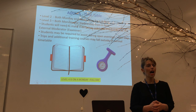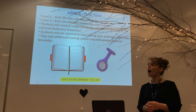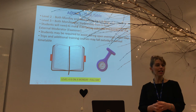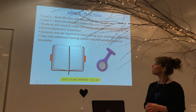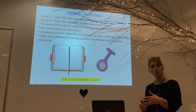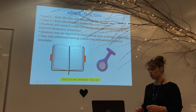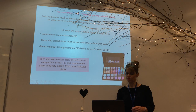Those of you who are looking at doing adult learning, you need to be 19 years or over, and we offer level 2 and level 3 beauty therapy on an evening. This is Monday and Wednesday evening from 6 o'clock till 9 o'clock. And the information that follows will apply to adults as adult learning on an evening, as well as students who are coming during the day.